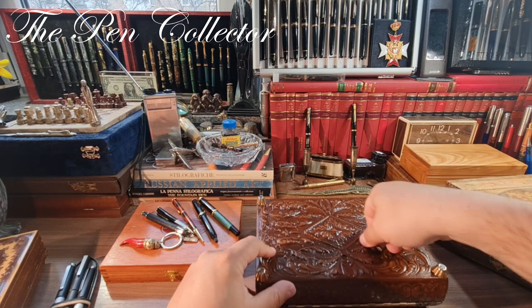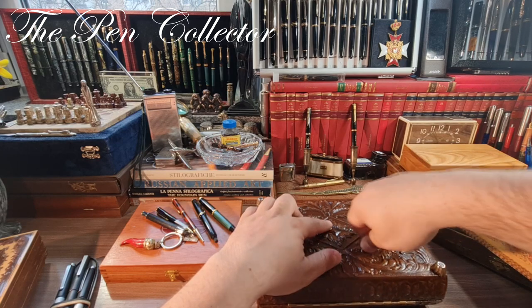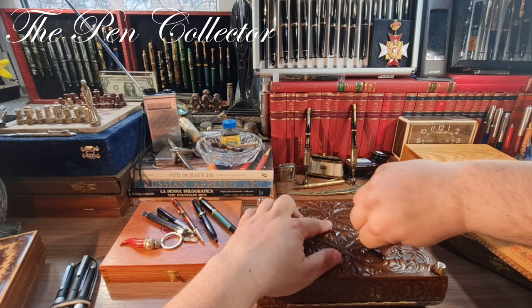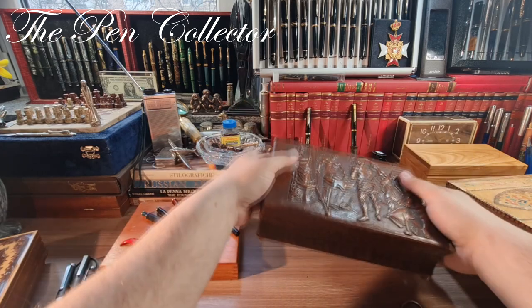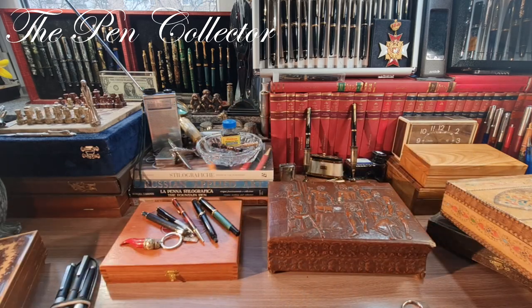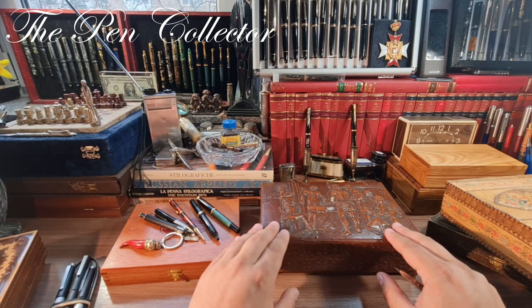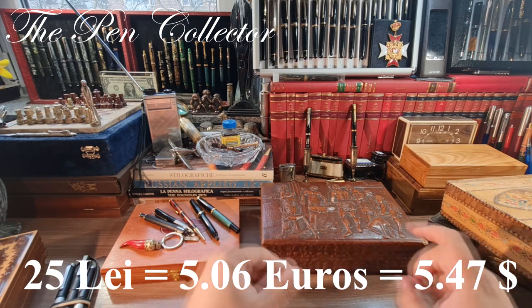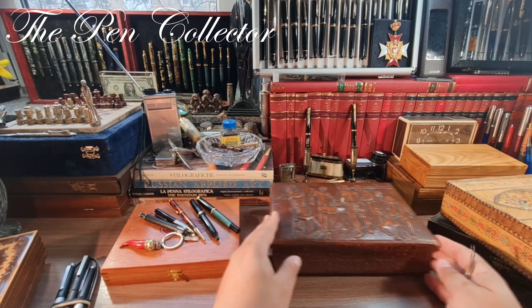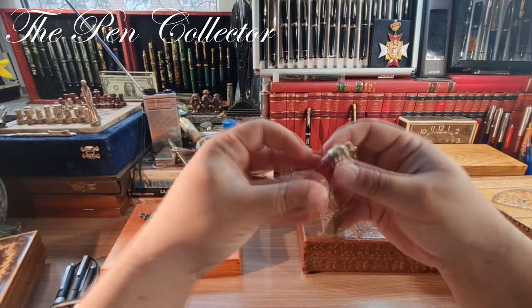So I simply turn like this. Now I turn the mechanism and I will fully turn it. Okay, I don't want to apply lots of pressure on the spring. I think it's sufficient, guys. So again, I paid for this wonderful music box covered in leather only 25 lei, or 5.06 euros, or 5.47 American dollars. I will leave this aside and now we'll move on to this peperoncino.